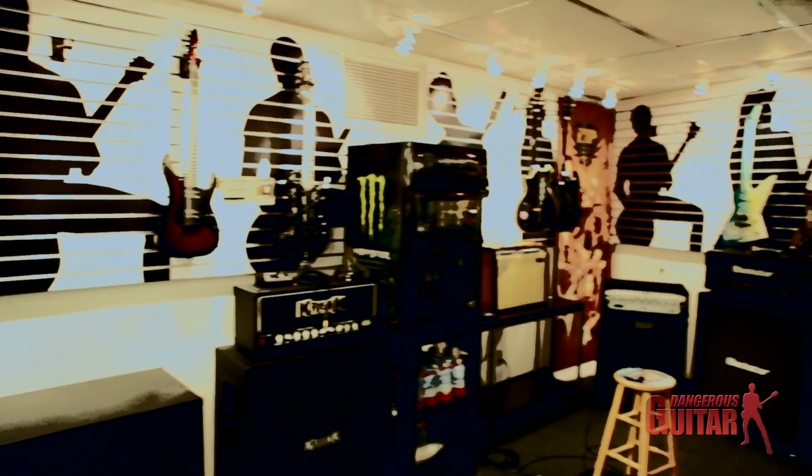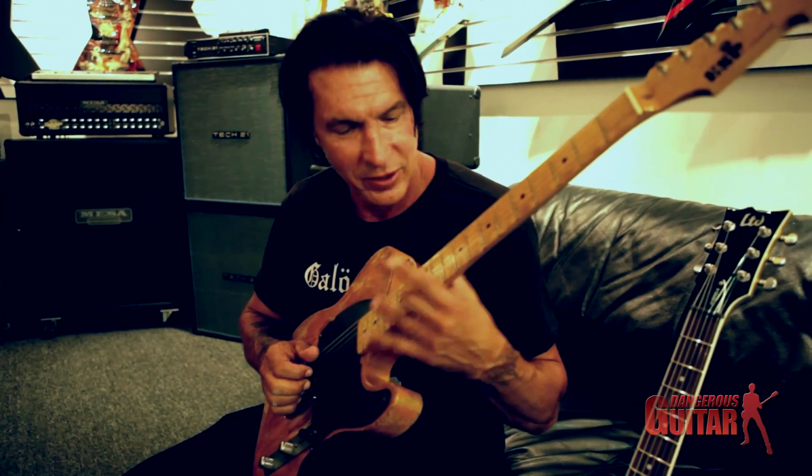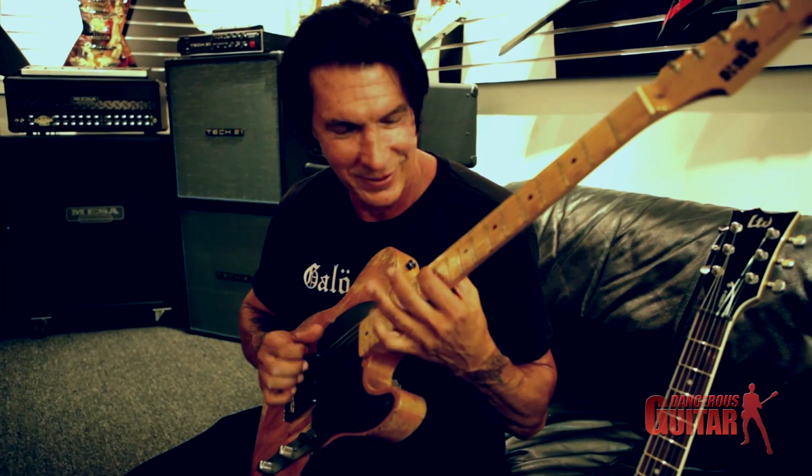We're at the ESP Artist Room. This is a room they recently put together. Obviously ESP has a huge roster of artists. This is a room where we can come and try out different guitars, either custom shop guitars or just their regular production guitars, some of these one-offs in here that are pretty incredible. This is a really beautiful instrument. I'm going to try to see if I can get them to give this to me.